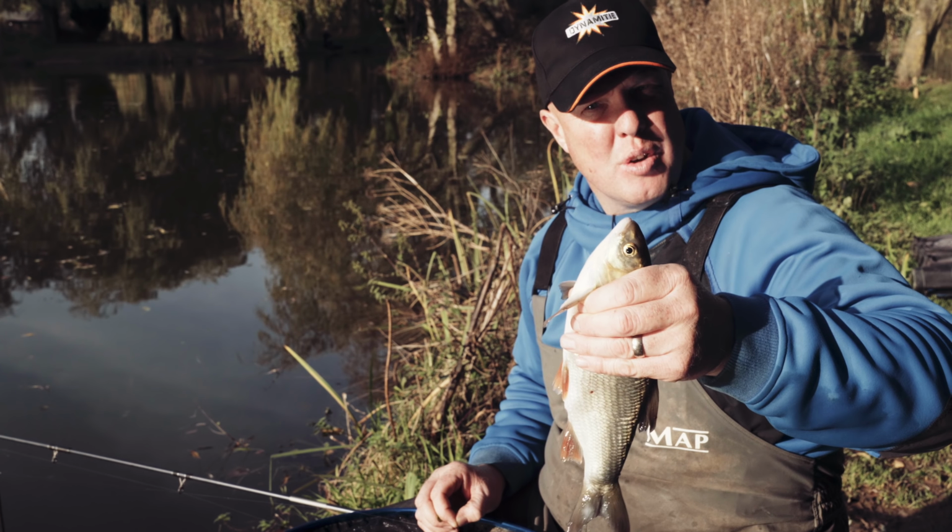Trust me, as soon as you catapult that bait in, the fish is straight on it. So if your hook bait's not acting natural, you won't catch him. If your hook bait's falling that little bit too fast, again, you won't catch him. So I've had to come on a smaller hook.